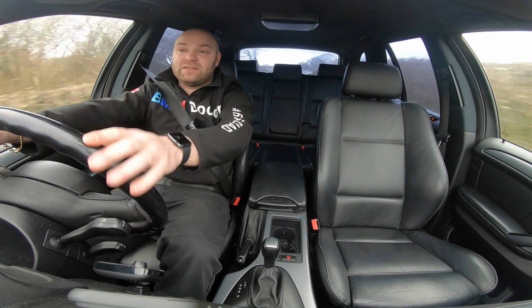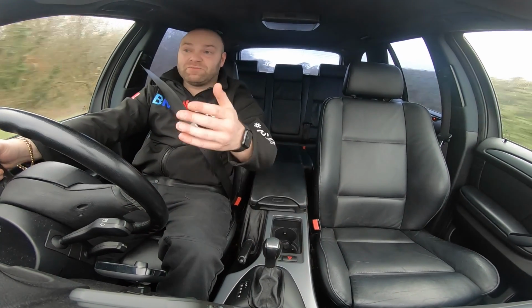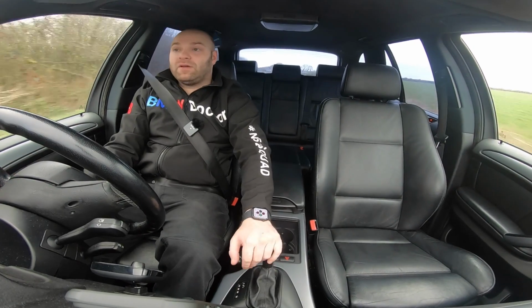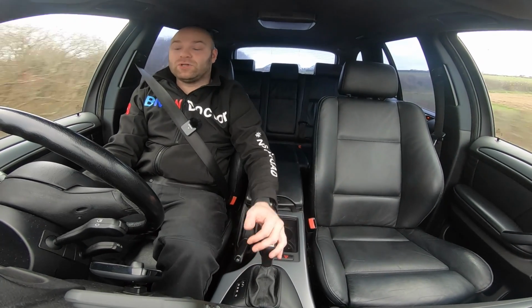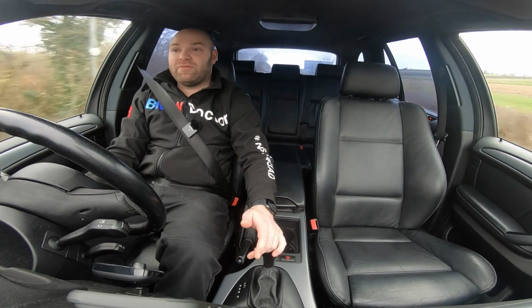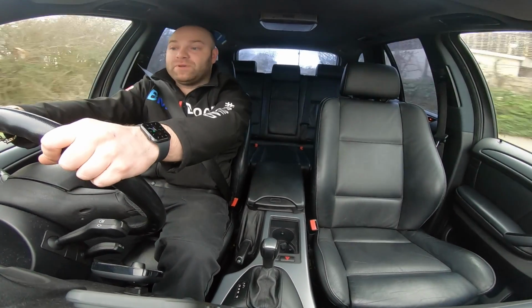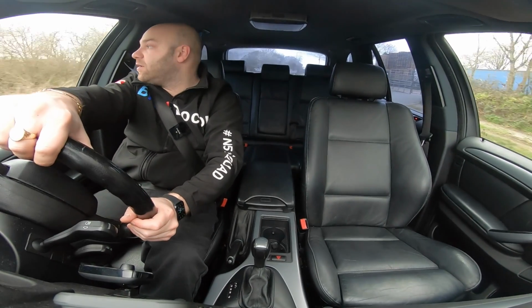The mileage on it now is 94,475. So you can see the amount of mileage I've done in this since I've had it, and that's because I've been using it to travel around the UK, and I travel very, very far because I've got family everywhere. So that's what I bought it for, specifically to carry my dogs and my family in.